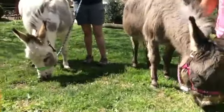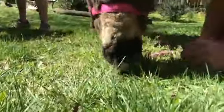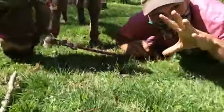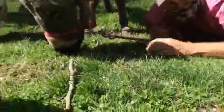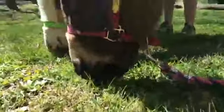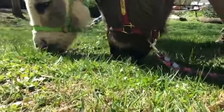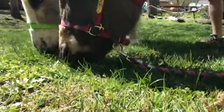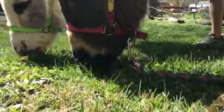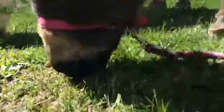So if you want to look closely at how donkeys eat, they're grazers, which means they eat lots of grass and plants. You can see that their lips are super strong. They're using their lips to grab hold of chunks of grass. Then their teeth are built to cut it like a scissor. Look at that. They're using their lips to get those big chunks in, and then they're just cutting it with those flat front teeth. Amazing, Pickles and Jenny. Look at your super strong lips.